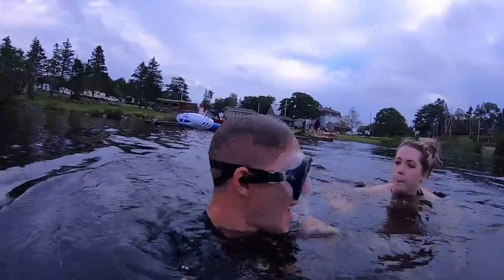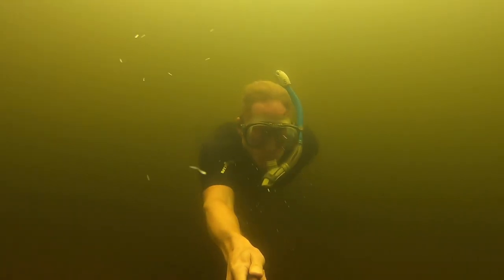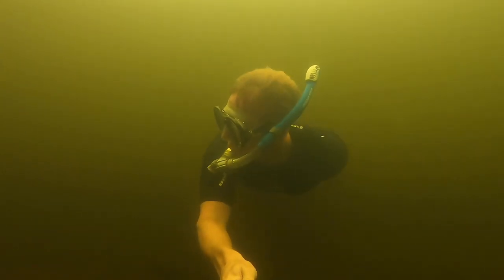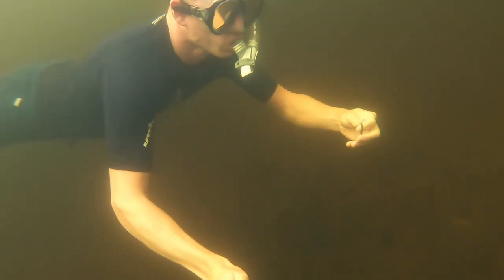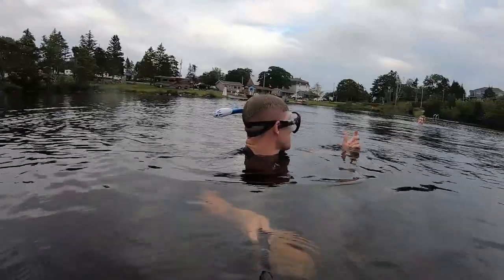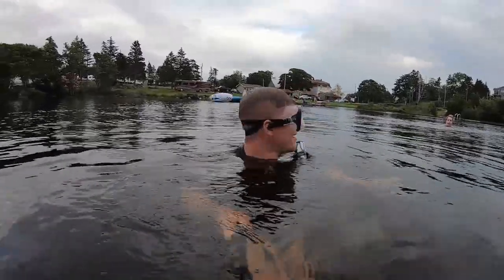It's not very deep, and there's no seaweed at all. There's supposed to be a ton of bass in this lake, too. Never seen those plants before. Oh really? Yeah, this is an awesome lake. Like the visibility is great.